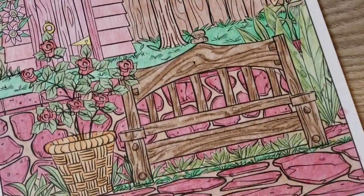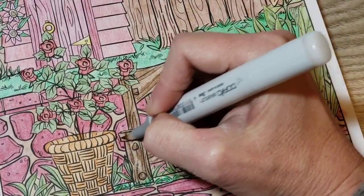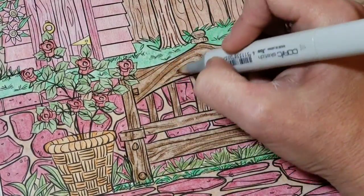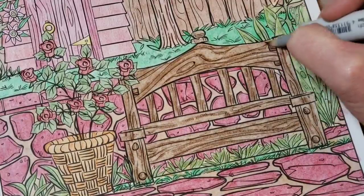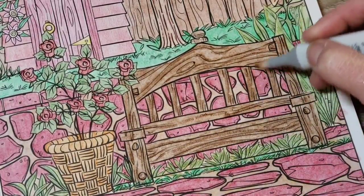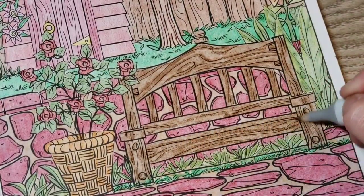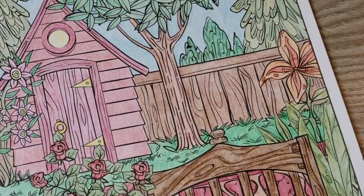That darkened. You guys didn't even get to see all that bench, did you? I just kind of added a few extra lines in there just to add something. I felt like the bench looked very flat, and it did, and it still really does, but it's a little something extra. Like I added to the tree or whatever. It's just that little extra.